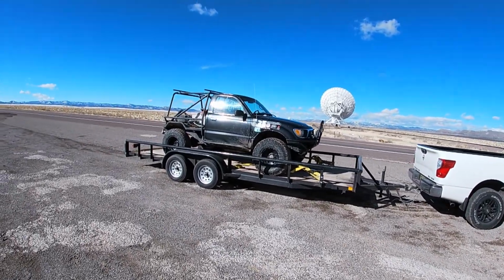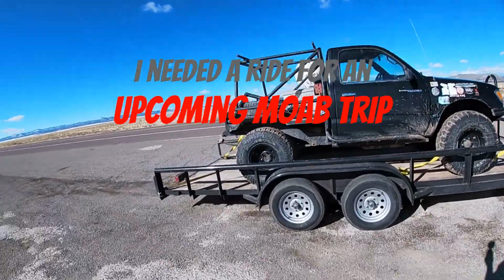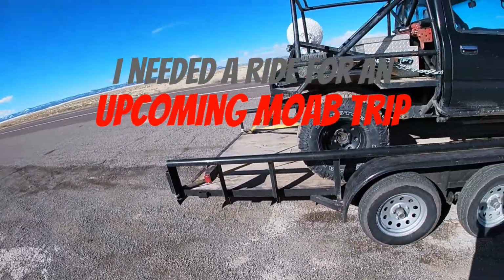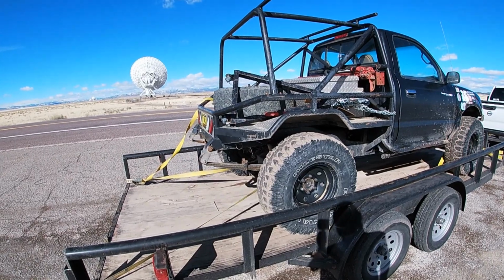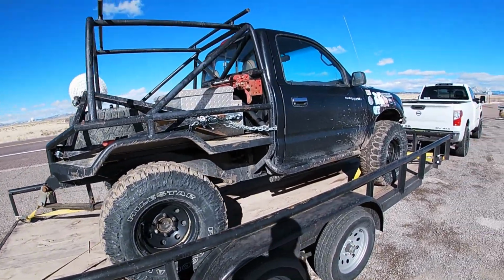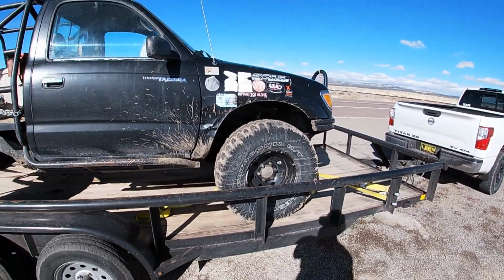So I'm picking up the new little Toyota. I'm coming back from Deming, New Mexico. Cool little truck. This is the new wheeler for a while. Bought, not built.